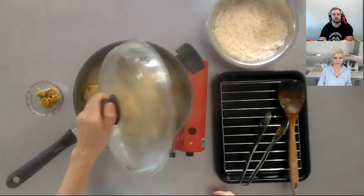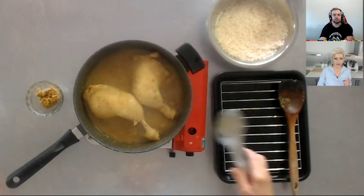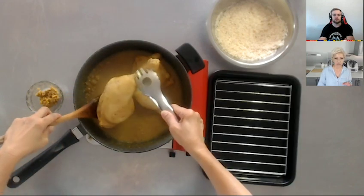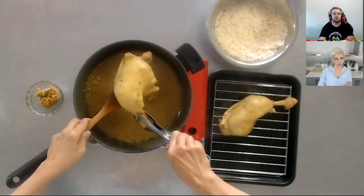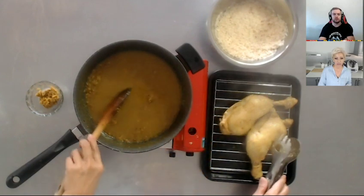So once it's cooked, you then take it out and you want to dry it, okay? Now, typically, if you weren't in a rush, you would let it sit in the marinade for a while so that it soaks up more of the flavors. But I did it straight away and it actually turned out fine, right?